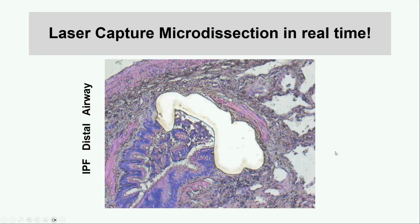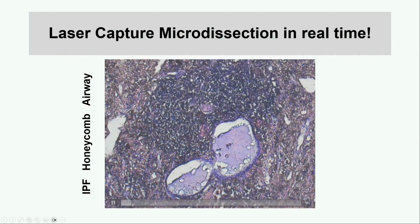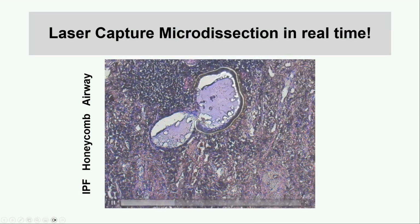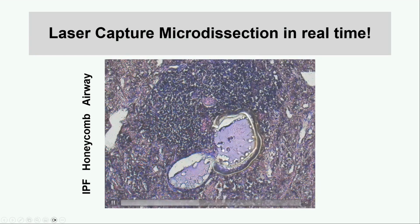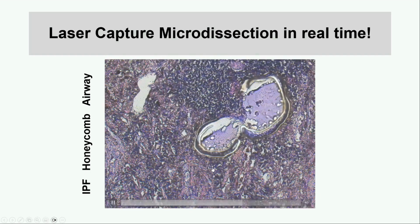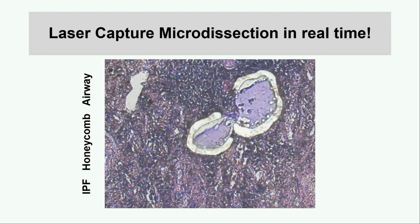So now let's talk about the hard stuff. So honeycomb airways have lost their structure. They've lost the smooth muscle cell around their regions of dense fibrosis. And this technology works well to isolate just these little thin airway cells, and I can show you that here. So here we're cutting around carefully on the bottom of the airway cells and then avoiding this mucus plug that's in the middle. And you can draw multiple lines, and here I drew another line and just continue to collect. And now we have our cap that's going to go on top and collect that into a tube, which is quite nice.